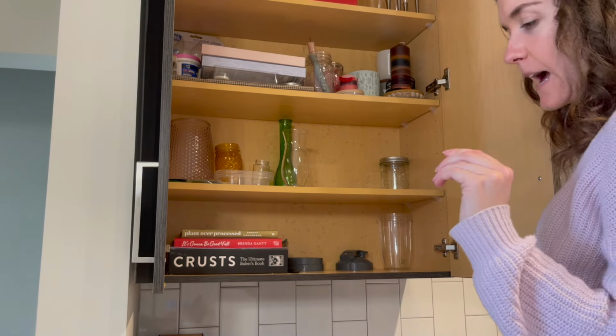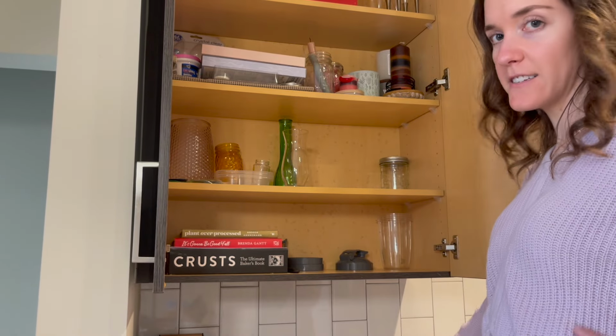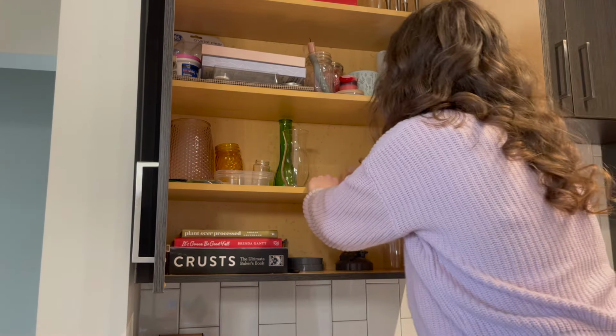I just looked in the cabinet over my fridge to see if I could put my tablecloths and pillow covers in there, but now since the toaster's in there, there's not really any room, so I'm going to try to arrange this to where it'll all fit.